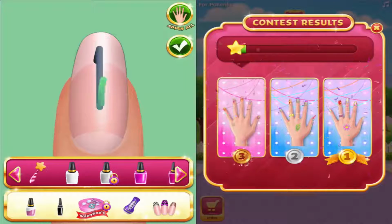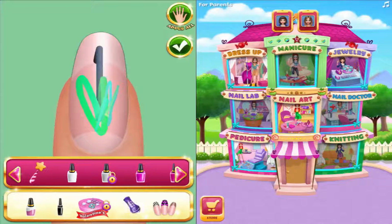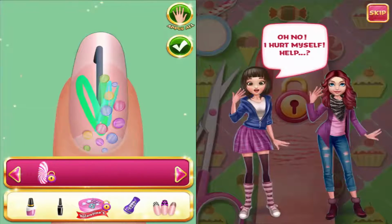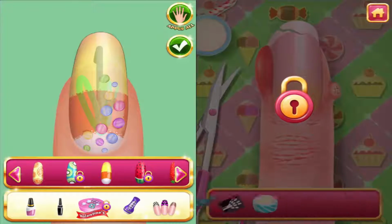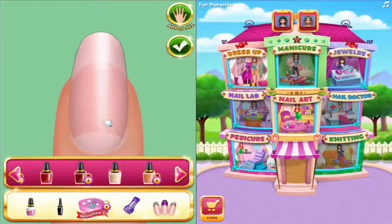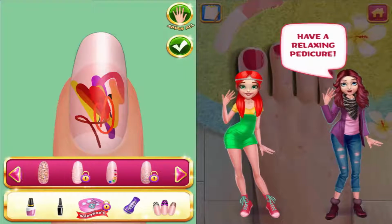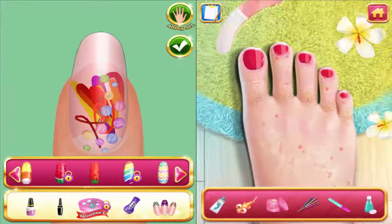Special order from a special client. Ugh, a broken nail. Oh no. Oh, I hurt myself. Help? Ooh, let's get you to our first aid. Oh, it looks bad. My feet need some love, too. My feet are killing me, and my nails look awful. Have a relaxing pedicure. My skin is so dry.